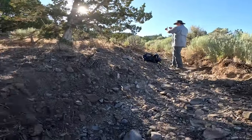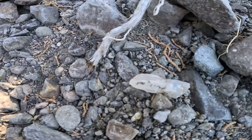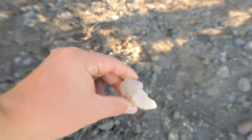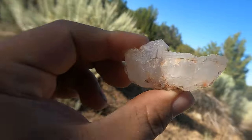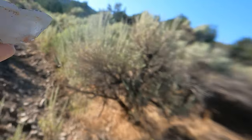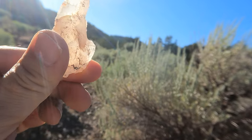There's that guy right there. I think I found something. Tim seems to have found something. Let's take a look. Ah, nice piece right here. Good size. Any good banding going through it? Let's see. A little bit on the top. Don't know how well you can see that, but there's a little bit of banding on the top. That is kind of nice.